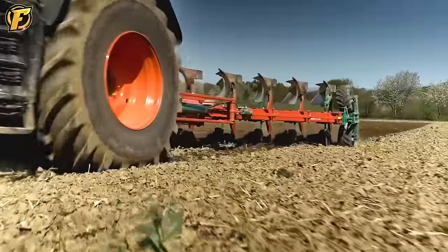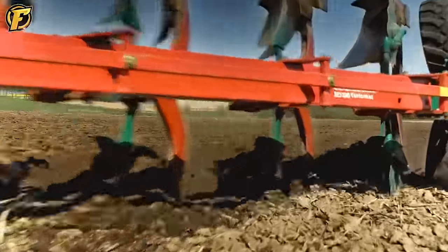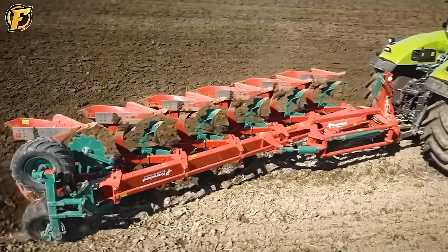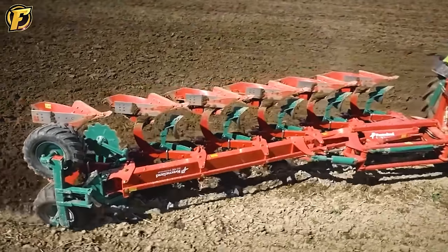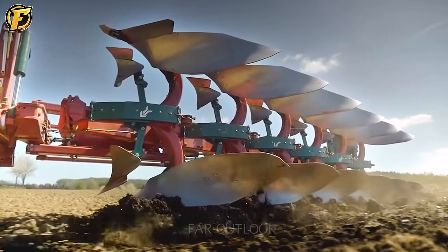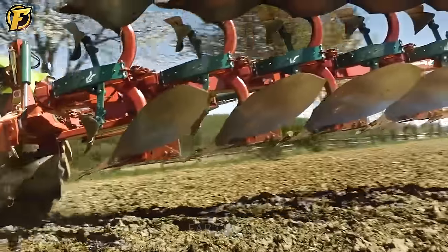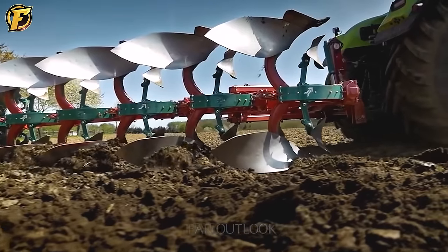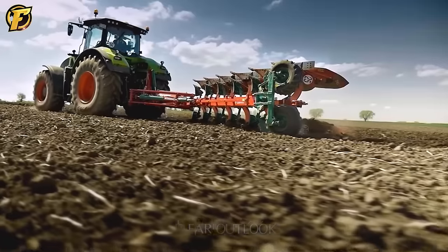The Kvernaland EO-Lo is a powerful and reliable reversing plow designed for high performance in tillage. A significant advantage of the Kvernaland EO-Lo is the ability to reverse 7 rows and attach to the tractor, making this plow suitable for a wide variety of requirements and purposes.